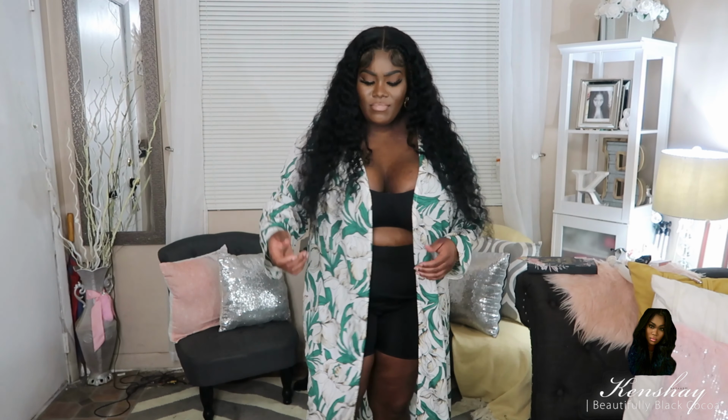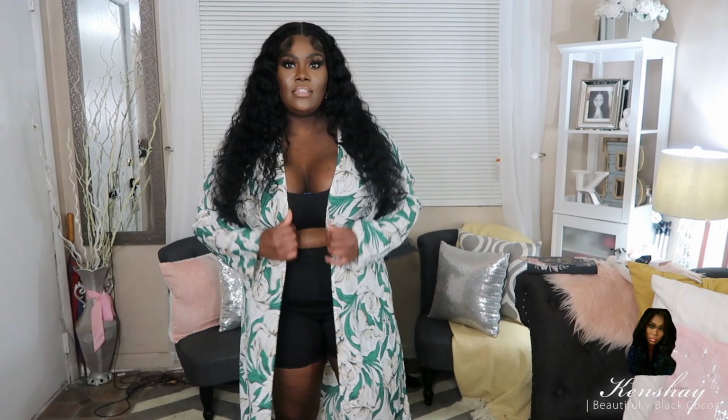And you all saw how my bust is, and I can completely close this. I'm sorry guys, that's my phone. I can completely close this if I want, so it shows that it's not one of those tight ones. And then I have a lot of arm room in it. I think this is pretty. I can wear this in so many different ways.